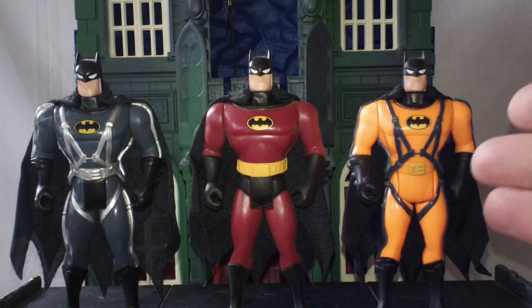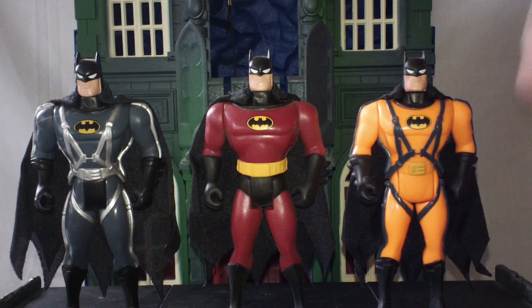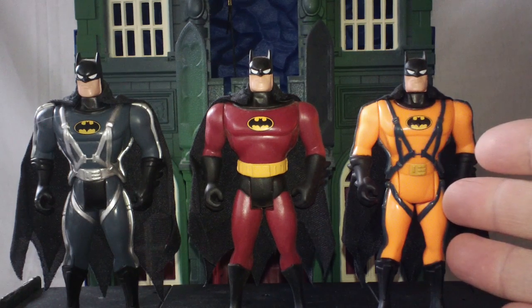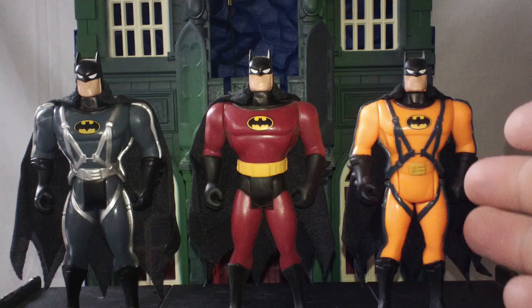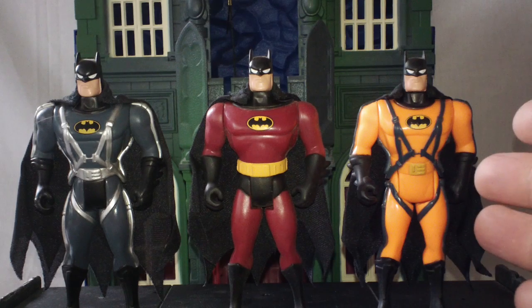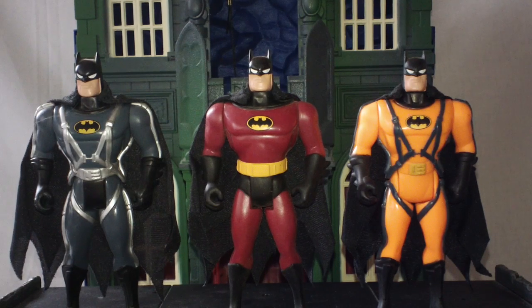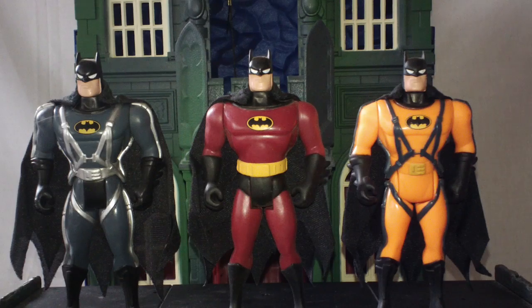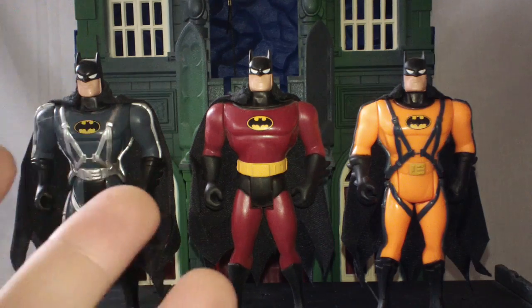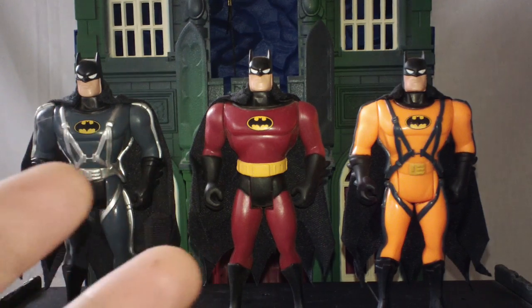And then Skydive Batman, which had one of the coolest accessories, a working parachute. I used to take this figure from the top of my house and throw him off so I could see the parachute open. It was one of the coolest accessories I've ever had for an action figure, and I can't find the bloody thing. It really upsets me that as good a condition as I kept a lot of these figures in, I misplaced the accessories, or they were generally so big that I had to put some of the bigger accessories in other boxes.